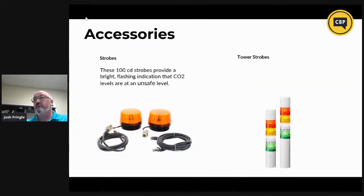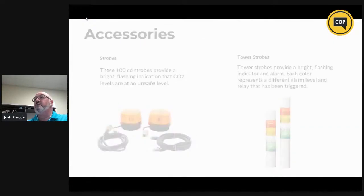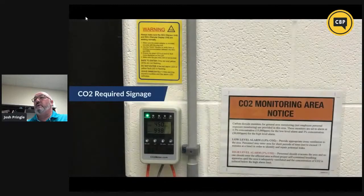Talked about some of those accessories like the strobes and strobe towers. All of our devices ship with the required signage. If you need extra, let us know. If we've got some extra that we can give you, we will. We will provide you the PDF so you can go get it printed. Some people print them on acrylic. Some people attach them to FRP, they're going to glue them on. Some people put magnets on them so they can stick them to cooler doors. But yeah, signage is important. We've got extra if you need it.